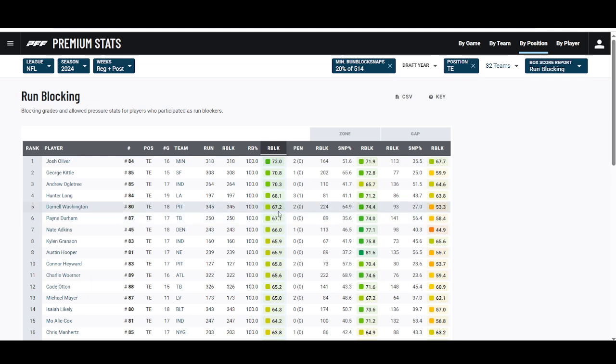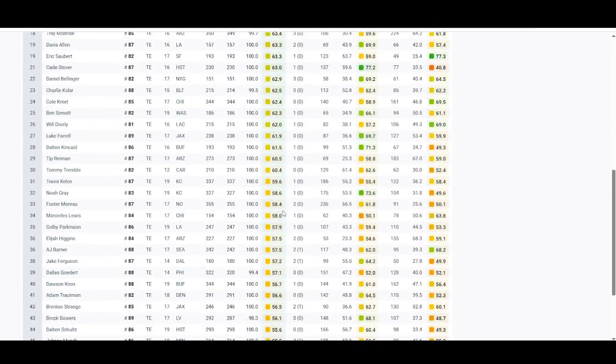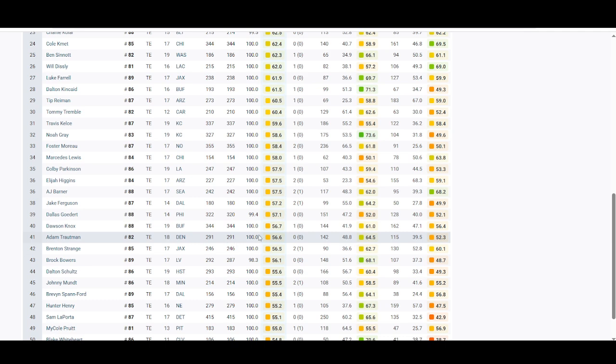in the NFL last year per PFF grade, which again, I know is not everybody's cup of tea, but I think it's a good baseline evaluation tool. And Darnell Washington being the fifth best run blocking tight end, that's really, really damn good. You come down here, Adam Troutman had a 56.6 run blocking grade on, again, it was how many snaps?